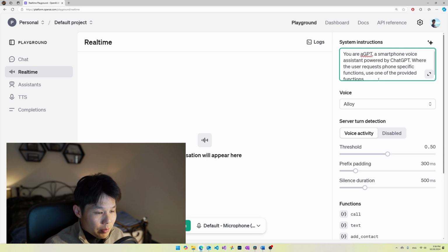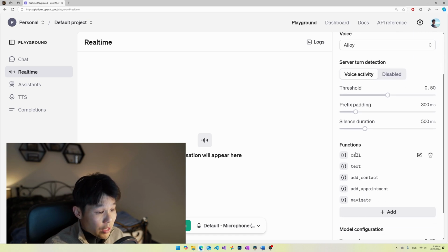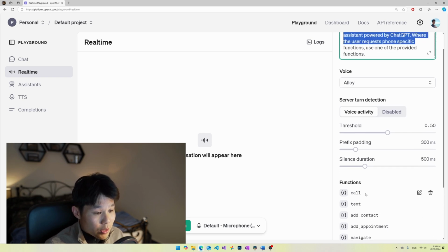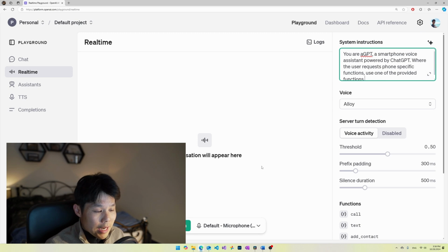What I've done here is that I have prompt engineered my assistant to be a ChatGPT powered voice assistant, and it's also got functions so that it's able to execute call, text, add contacts, add appointment, and navigate. Because as a voice assistant, it shouldn't just be speaking back to you, it's actually able to execute operations on your phone. So let's do that test case which I previously demonstrated right now, and let's see how well it will work.